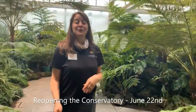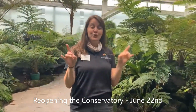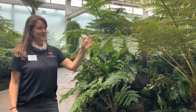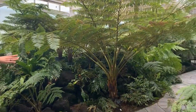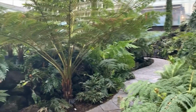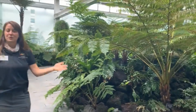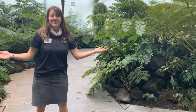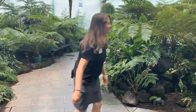Now we're entering the fern room, which I consider your choose your own adventure type style of your visit. So this one you can go to the right, which is going to take you right next to a waterfall area, or you can go to the left, which is going to take you by the doors to the orchid house. Which way should we go? I'm going this way.